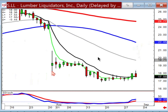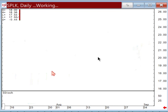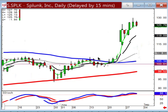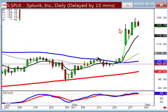Let's see, that was Lumber Liquidators. Splunk. This is a very simple pattern. We can see how it broke out with your best friend. We're in a 45 degree at this point. And what is a 45 degree? It's just kind of a steady uptrend as long as it stays above the T-line. Now, in this case, where it's a good distance away from the T-line, if it started selling off, you take your profits, but then you just see what happens once it gets down to the T-line to see if it's going to support at that level. Again, the further you move away from the T-line, the higher the probability it's going to come back and test it.